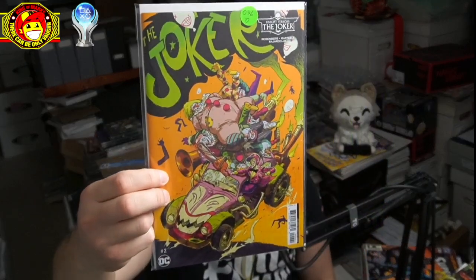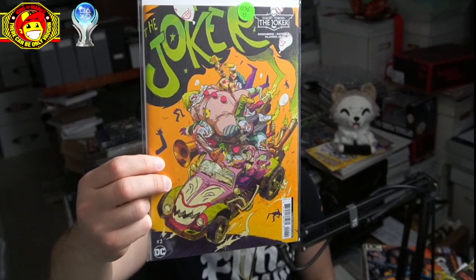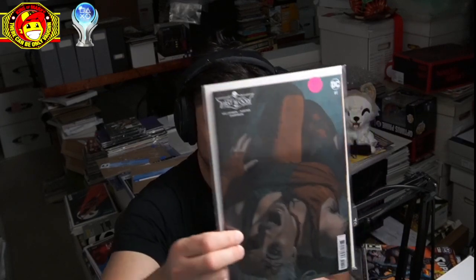We have this pretty sick Riley Rossmo. You have to really be into Riley Rossmo, but I thought this was a sick Joker cover. 1 in 25 Night Terrors Joker issue number 2. The clown car there, the Joker mobile. Unfortunately, I think this one was the only one that came in a little damaged. So it's got one color-breaking bend in the spine there, and I think with that card stock, it's there forever.